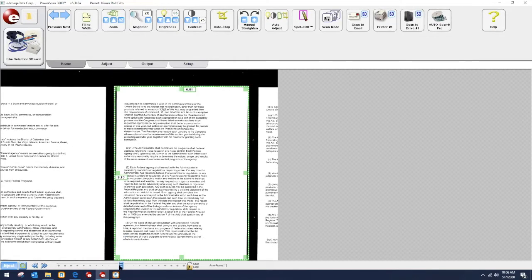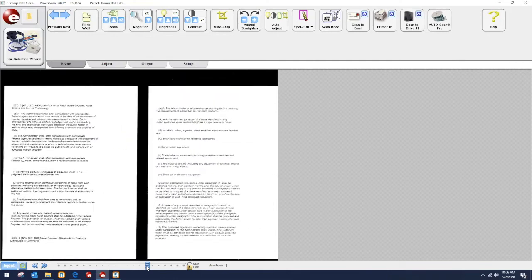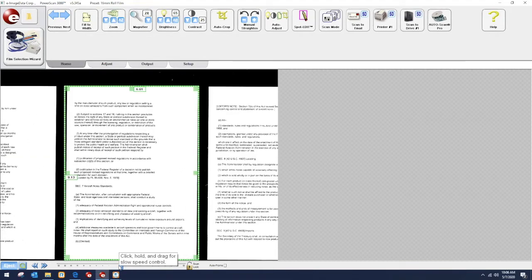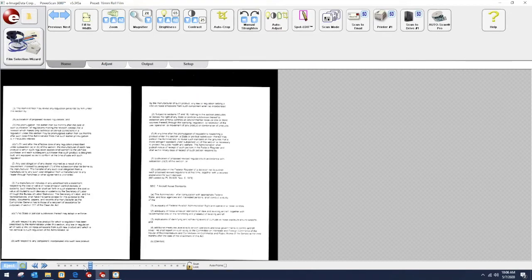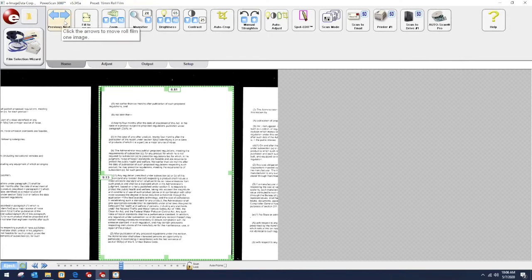You'll notice there's a little slide bar here. If I left click on the slide bar and drag it forward, it goes by slowly. The farther right I go, the faster it goes. Of course, I can go in reverse too. I can drop back that way. Same idea. A third way is basically just using the previous and next button.